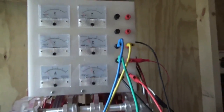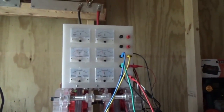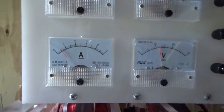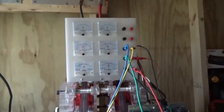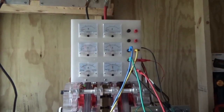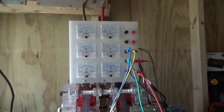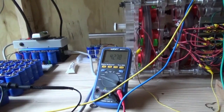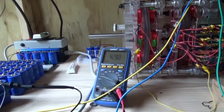The analog meters will show any fluctuation in voltages or current, as you can see on this one. So it's a really good tell to see if there's any interesting things going on in your system, anything unusual. Alright guys, I'm going to just let that run up for a while. It's going to take some time, but I'm going to bring those up to a decent voltage so I can work with them.